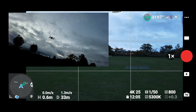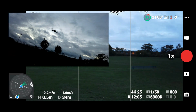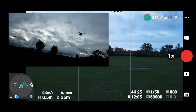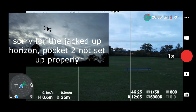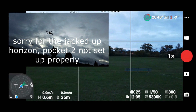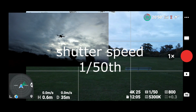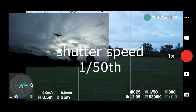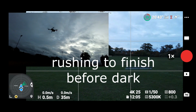I'm recording in 4K 30, at 4K 25, at 50 frames per second on the drone. I should be doing the same on the Pocket 2, but I have not set it that way.